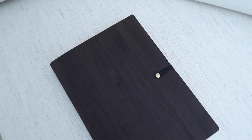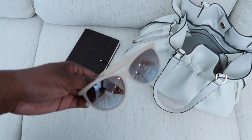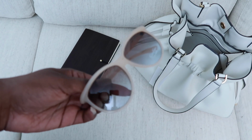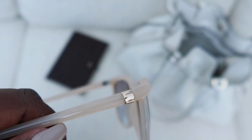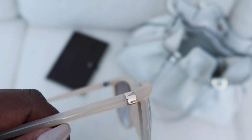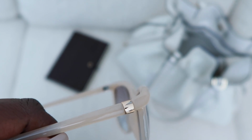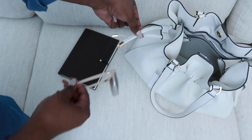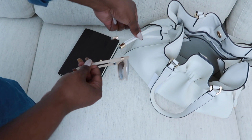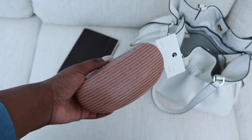This journal is a rich dark brown, which is beautiful and perfect for our theme of the shades of brown, and perfect to have on your handbag or in your handbag for on the go. The next thing I picked up were these shades, and I believe they're by Jessica Simpson, and they are so cute because they have that little gold accent on the side, which I think is so nice, because sometimes with shades they can have a little overkill on the side, and sometimes it's cute, but sometimes you just want something simple. I love that it coordinates with the little tassels on the sides of the bag, so I thought that was a lot of fun.